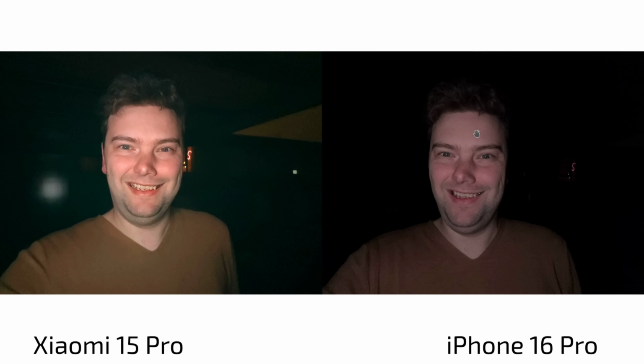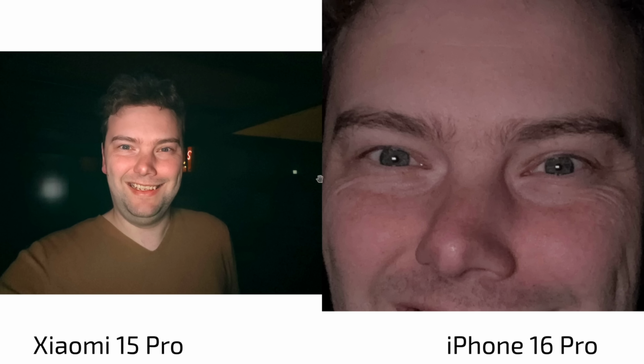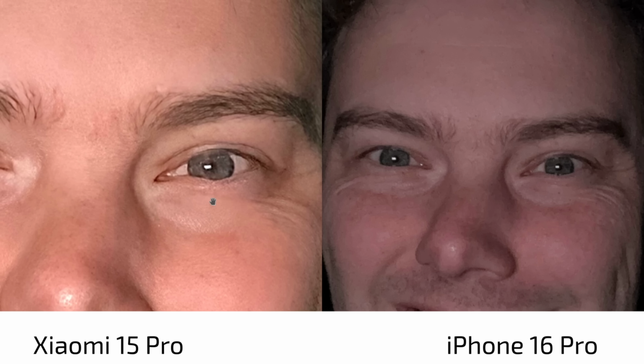I have to say, I think that the iPhone is doing much worse here, because the face looks a bit too red and it's not illuminated very well. And when I go into detail levels, it's a bit noisy. You have selfie cam, what do you expect? On first glance, the Xiaomi looks much better. When you zoom in, however, you can see so much better it is not.